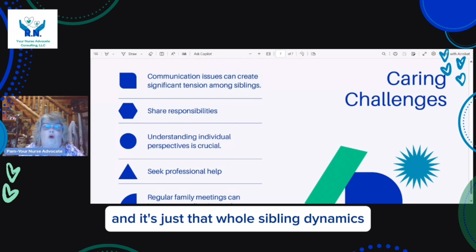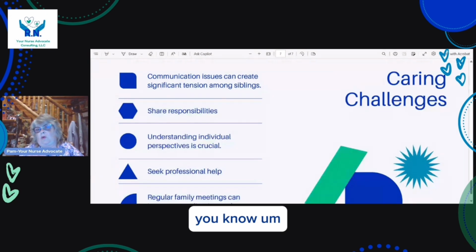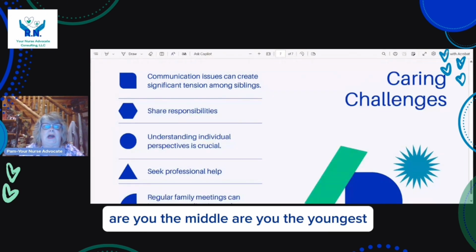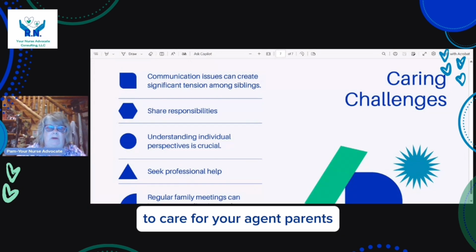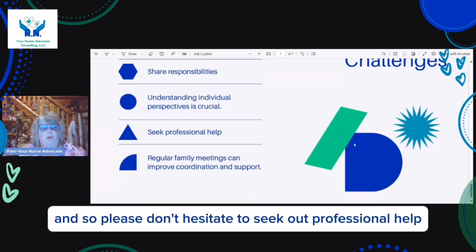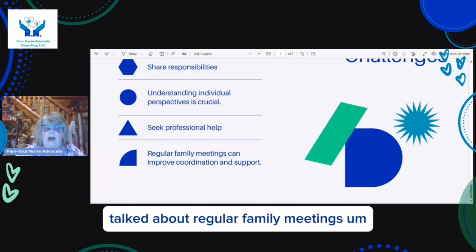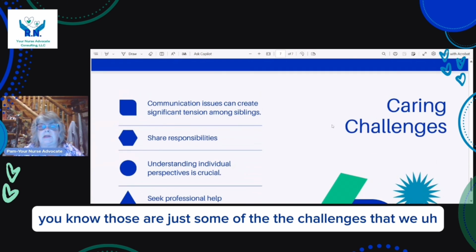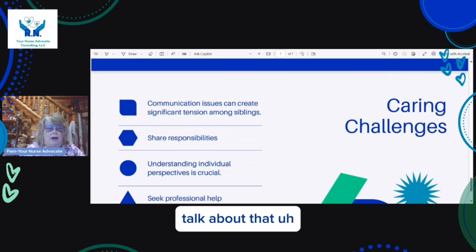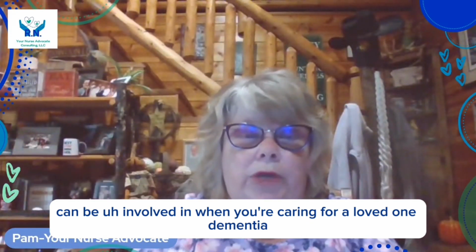And it's that whole sibling dynamics, where you are in the birth order, what was your relationship growing up as kids. Are you the oldest? Are you the middle? Are you the youngest? All of those things play a role in how you come together to care for your aging parents. So please don't hesitate to seek out professional help. And again, we talked about regular family meetings to coordinate the support. Those are just some of the challenges that can be involved when you're caring for a loved one with dementia.